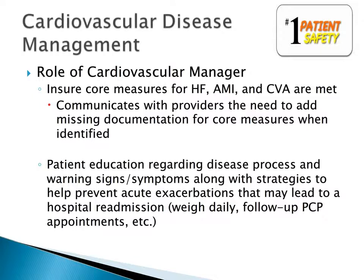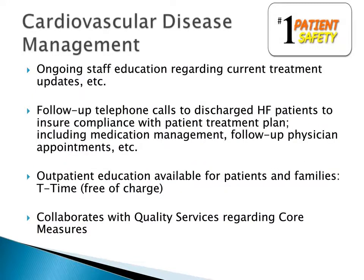Our cardiovascular disease managers communicate frequently with the providers, particularly the need to add missing documentation for core measures when identified. Patient education is also done by our disease manager, particularly disease processes, warning signs and symptoms, along with strategies to prevent acute exacerbation, which could lead to readmission. The cardiovascular disease manager also performs staff education regarding current treatment updates.